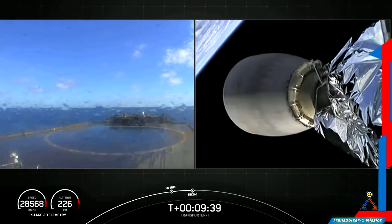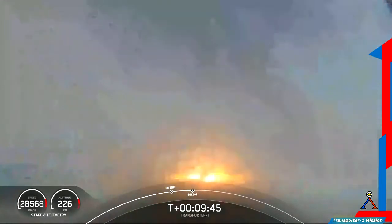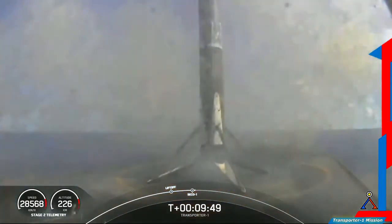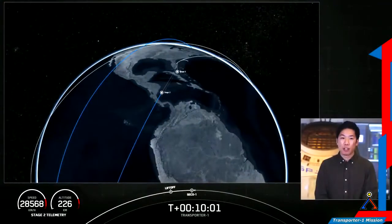Stage 1 landing leg deploy. LOS stage 2, Cape Canaveral expected. And Falcon 9 returns safely once again. That is the fifth time for this particular booster, and the 73rd recovery of an orbital class rocket. Great way to start off the mission and a great way to start off the Sunday.